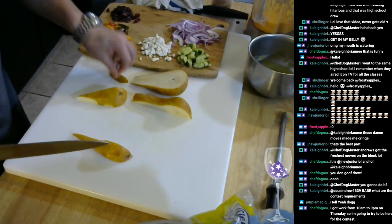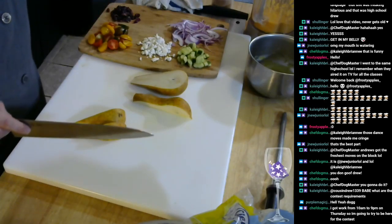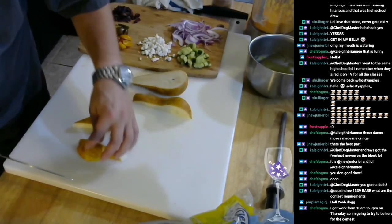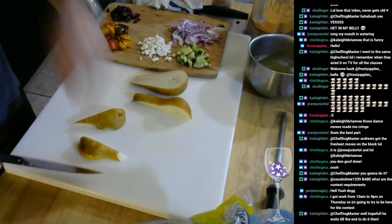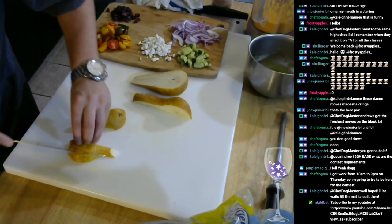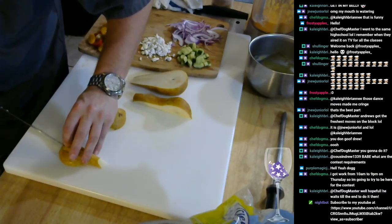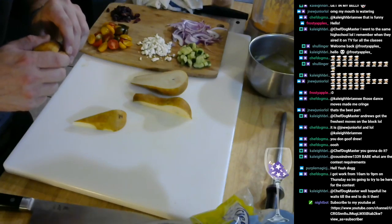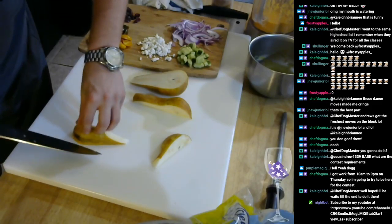So we're going to have some fanned out pear on top. Okay. So we're going to cut some fans. How am I doing this? Let's go ahead and do... Yeah, we'll do it like this. Alright, we got a little fan there. I gotta cut the little core out of that. And then piece right there. Pull that off. Okay, we got one fan. Let's get another fan going.